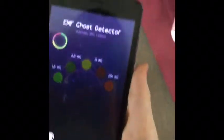So, I'm gonna flip my camera. Oh, there's it outside. And I'm just gonna go like this. Oh! Guys, I don't know if you saw that, but it just went green. Okay. It's not green, by the way. You'll see it when it lights up.